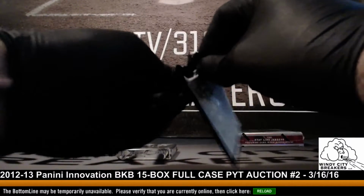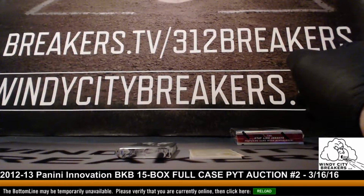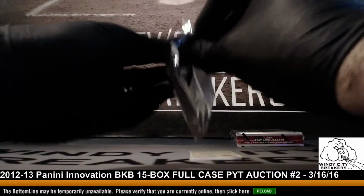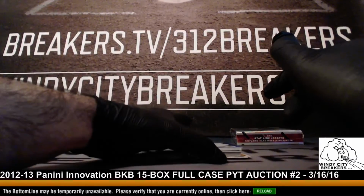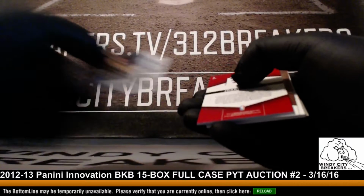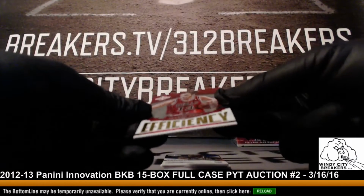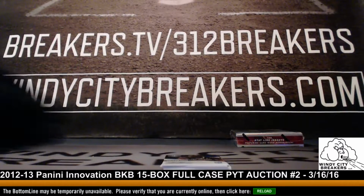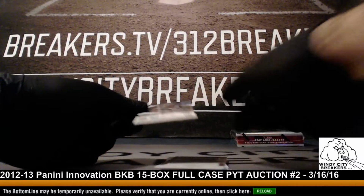Second last box. Box number 14. Joakim Noah, Chicago Bulls, first up. Efficiency, Chicago Bulls, very nice. Next up, we have a Andrew Nicholson. I get this card up, this card wants to stick behind it. Magic.